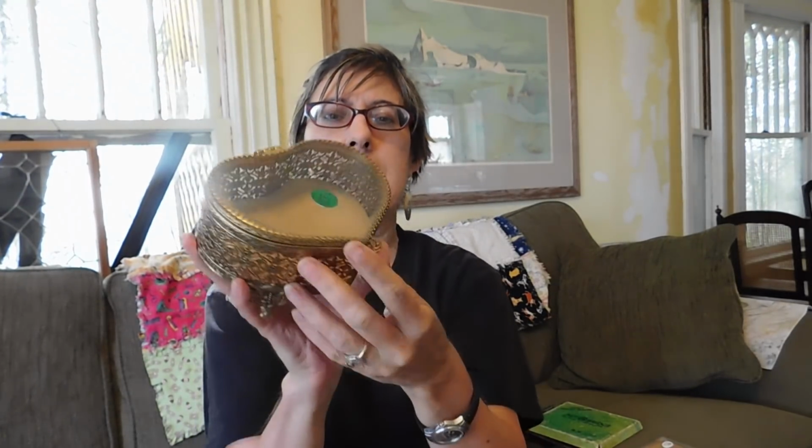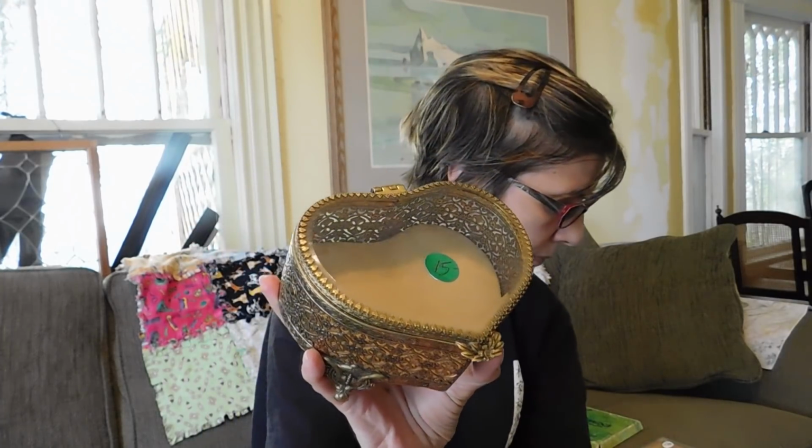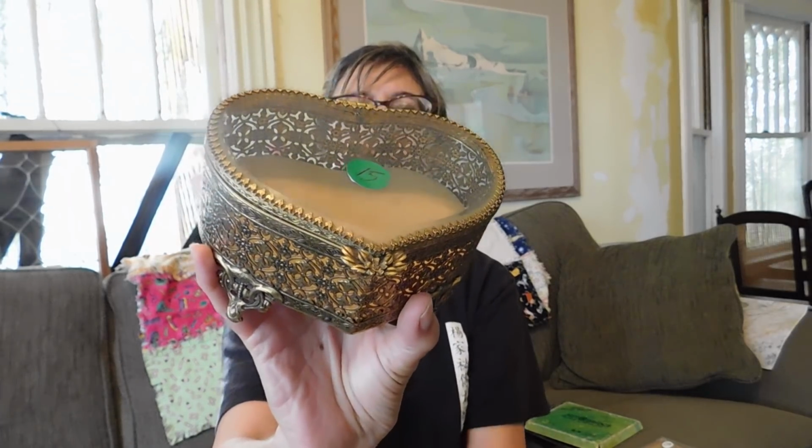I got another jewelry box. I sell these fairly consistently. I think I only paid 10 for this. Yeah, I paid 10 for this, and I'd probably sell it for about 35, maybe.